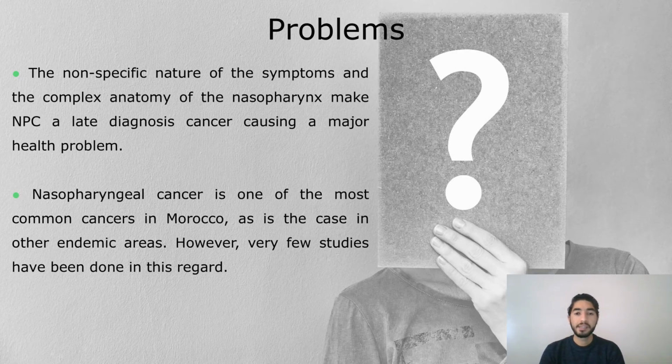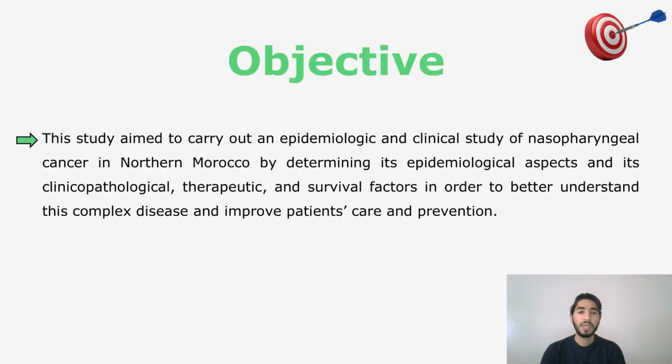So the two problematics of this research project were, first, the majority of patients are diagnosed at an advanced stage of NPC. This could be explained by the non-specific nature of the symptoms and the complex anatomy of the nasopharynx, which makes NPC a late diagnosis cancer, causing a major health problem. Second, nasopharyngeal cancer is one of the most common cancers in Morocco, as is the case in other endemic areas. However, very few studies have been done in this regard, which is why this study aimed to carry out an epidemiological clinical study of nasopharyngeal cancer in northern Morocco by determining its epidemiological aspects and its clinical pathological, therapeutic, and survival factors in order to better understand this disease and improve patients' care and prevention.